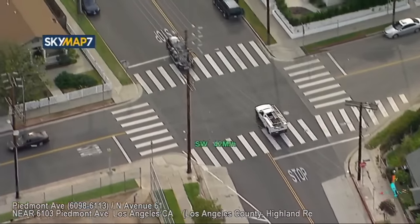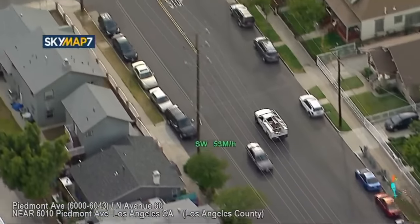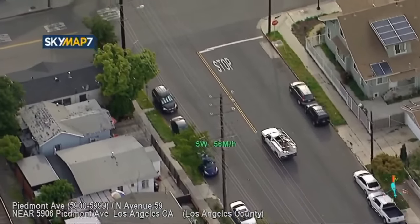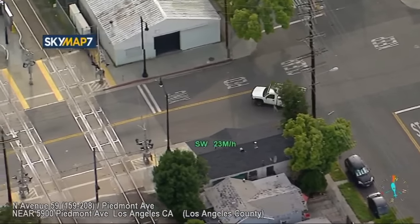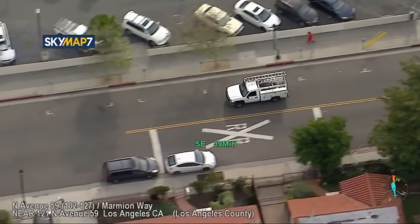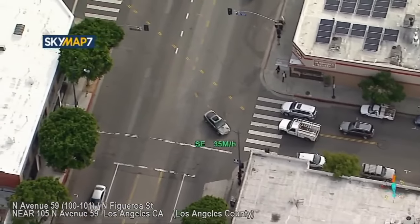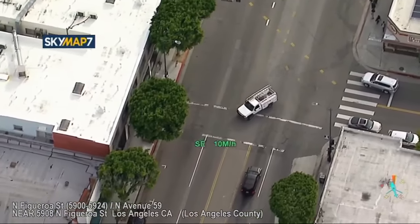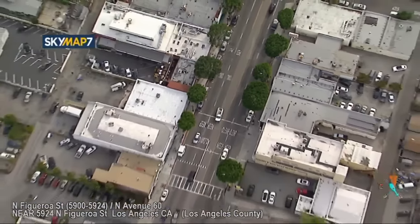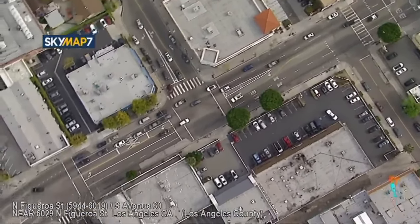Now we're on Piedmont Avenue here in the heart of Highland Park, coming up on Avenue 61. You can see continuing westbound now through Highland Park, and eventually the next freeway will be the 2 freeway if he continues in this direction. Looks like he just made a southbound turn onto Avenue 59, and it looks like LAPD has now expressed interest in engaging this pursuit, so they may very well go ahead and take it over from here. I think he was able to lose those Bell Gardens units, but now LAPD is in the process of triangulating this position and getting units into the area.